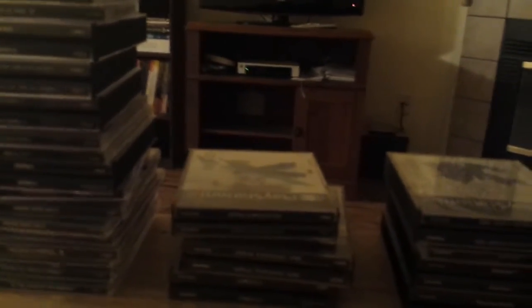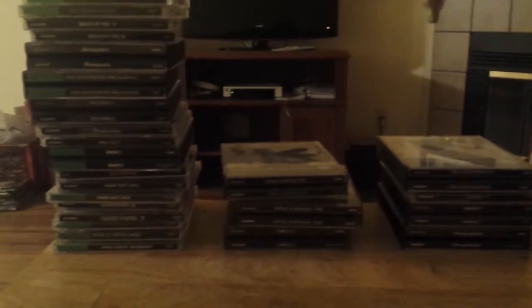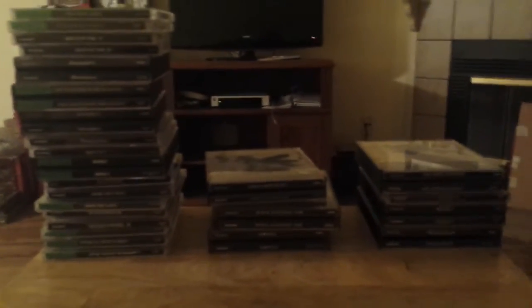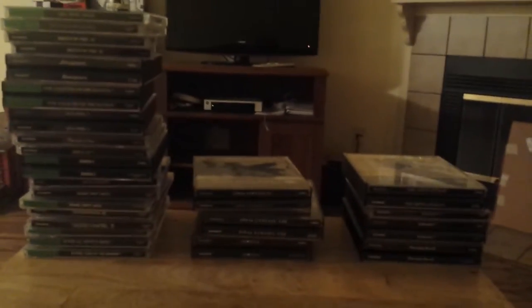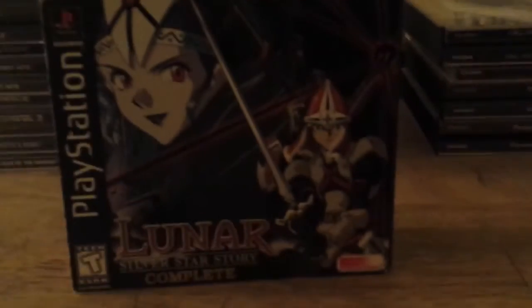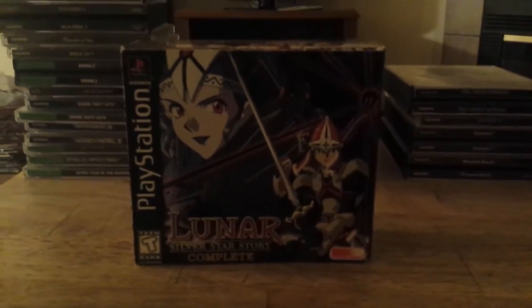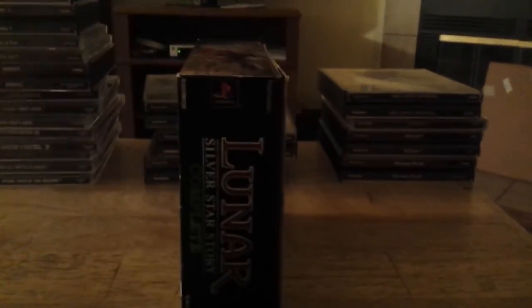Big time, baby. I got a surprise. Now, I said my rarest game was Suikoden 2. But honestly, I feel like this game's going to be even more rare someday because it's not just the game itself, but the version of it I have, and the fact that it's complete in box. Lunar, whoa, I'm zooming in. My bad. Lunar, Silver Star Story, complete in box. There it is if you want to see it.